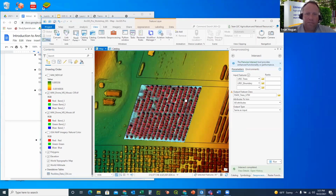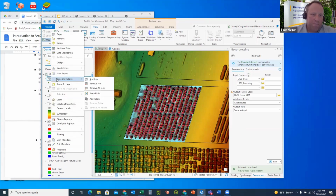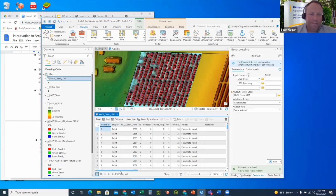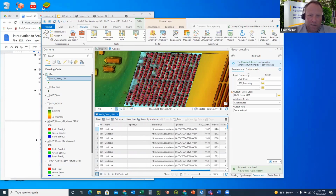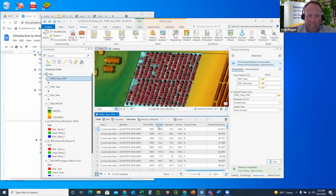Now here's where it's cool, part of the power of the GIS. We can go back up to the top, right click this, go to attribute table. And we still have the same 307 selected features, or all features. But if we scroll all the way over to the right, past the last attributes, now we have the pack line data, the weight, the diameter, the volume, the visual grade, and the roundness of those features. With that, we can actually do a little bit of cool cartography.